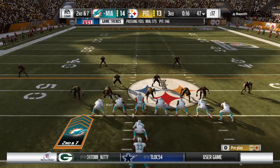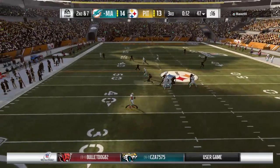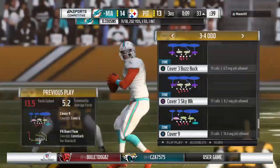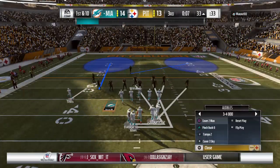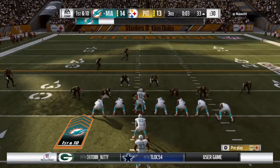Lucky 56. Cousins now on second down. Rolling to his left. And he finds a man with a crossing route. And he is out of bounds inside the 35. They have certainly looked his way in this third quarter. Another catch, and it's good for a first down. So they'll come up 1st and 10 now from the 33.